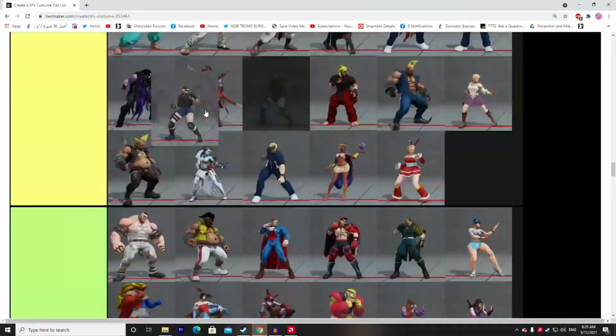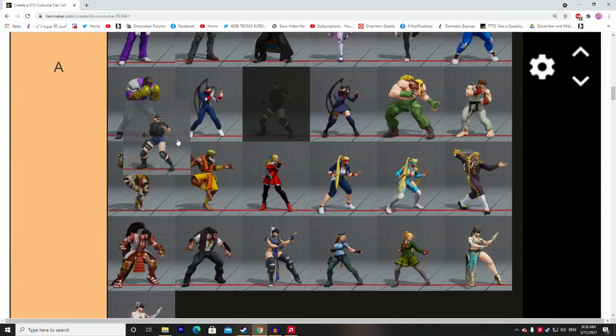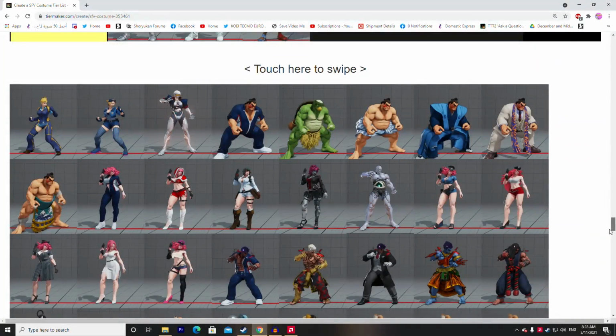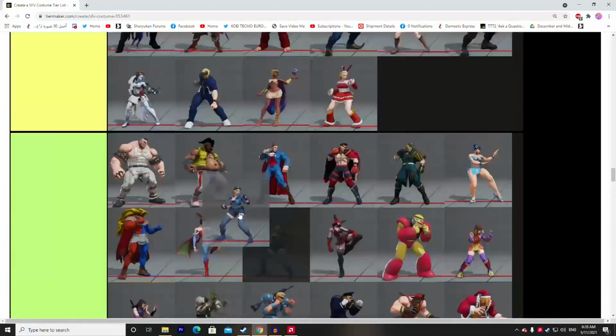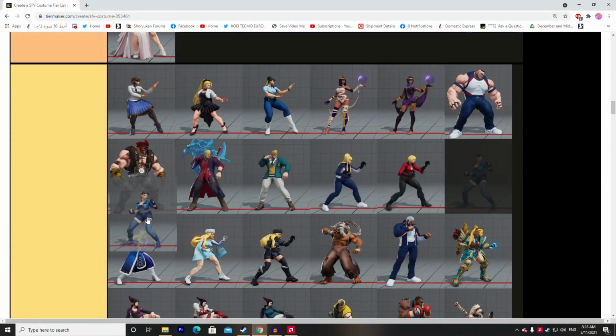This one, I believe, is probably Lucia's best costume. It's what most of the Lucia players use anyway. It is a cool design. She does look like a SWAT slash cop kind of character, so that looks cool. This one is Ken bad. I don't know what the hell they were thinking, it was a future cop style. And traditional Lucia, I do think, is a B design.